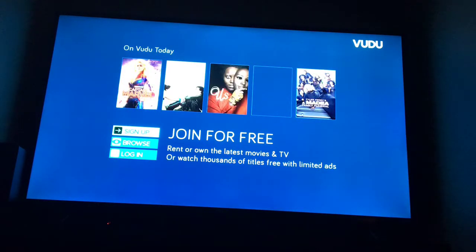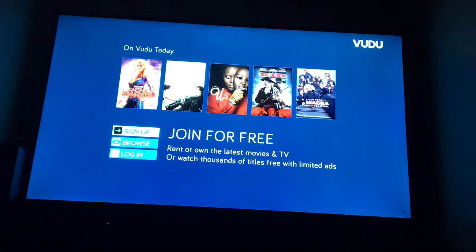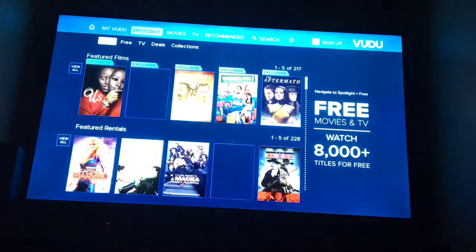Captain Marvel. I know that's a big time movie right now. 5 Feet Apart, Us. I don't know anything about that. Tyler Perry movies, I definitely don't know anything about that. Now, you can join for free, rent or own the latest movies and television, or watch thousands of titles for free with limited ads. So I don't have time on this video to sign up, and I don't have an account to log in, but we're gonna hit browse, and maybe this will tease us. Vudu will give us a little tease to say, hey man, or woman, or whatever you identify as, you need to get this. So let's browse.